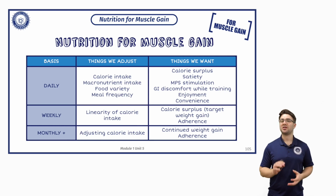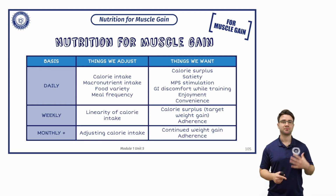In terms of things that we can change or adjust to fit these things on a daily basis, again, it's very, very similar to fat loss. We've got calorie, macro intake, food variety, and meal frequency. Again, the weekly and the monthly bases are very similar to fat loss. We've got linearity of calorie intake again, and then adjusting calorie intake over the longer term as well. We've not got diet breaks in here.